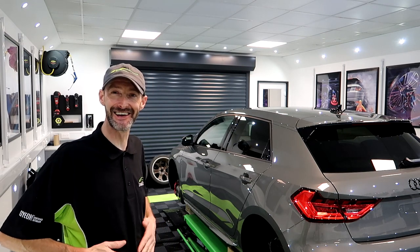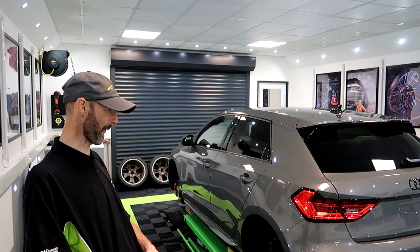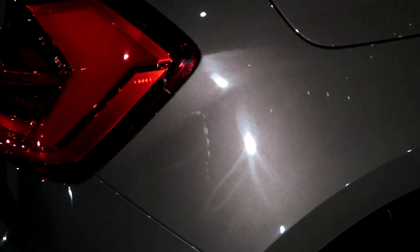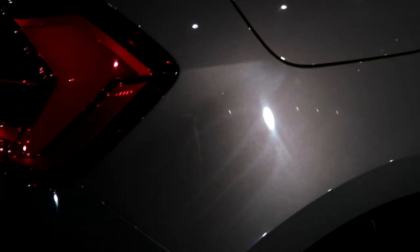So yeah, we'll get it in, we'll have a look around, and then we'll begin polishing on this one. So we'll start on the driver's side rear quarter. And here you can see the buffer trails. Yeah, something's gone on here.